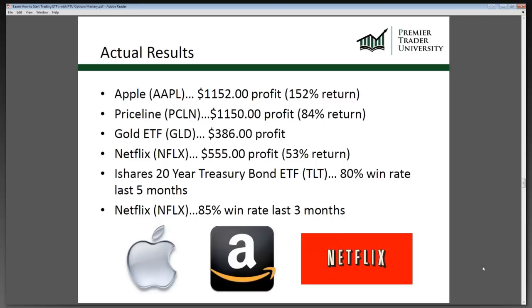Some of the results, we've walked through many of these results here over the past couple of webinars. How much profit did we walk through here just today? We walked through 3 trades that had 100% winners. Those are some really great results. To add on top of that, $1,100 on Apple, $1,100 on Priceline, close to $400 on the gold ETF, which we didn't even cover today. We didn't even have time to get to that one. Netflix, over $550 of profit. TLT, 80% win rate the last 5 months. Netflix, 85% win rate. What did we look at? USO, and we ran the performance report there with a 90% win rate.